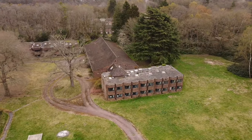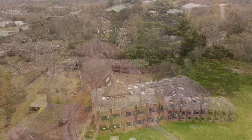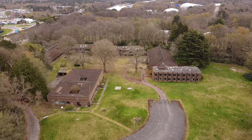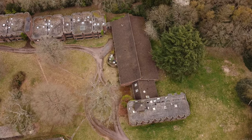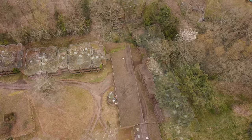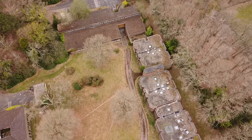Longcross Barracks was built in 1975 and based in Chobham Common. This establishment closed down in 2004, only serving 29 years of operational life. The land on which the barrack stands was a large part of Chobham Common, which has been owned by the Crown since the Second World War.